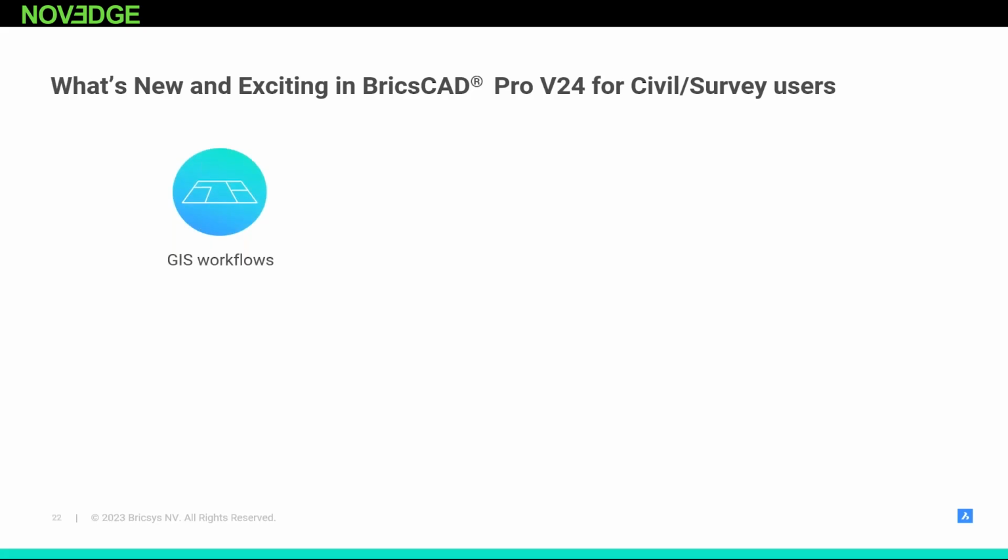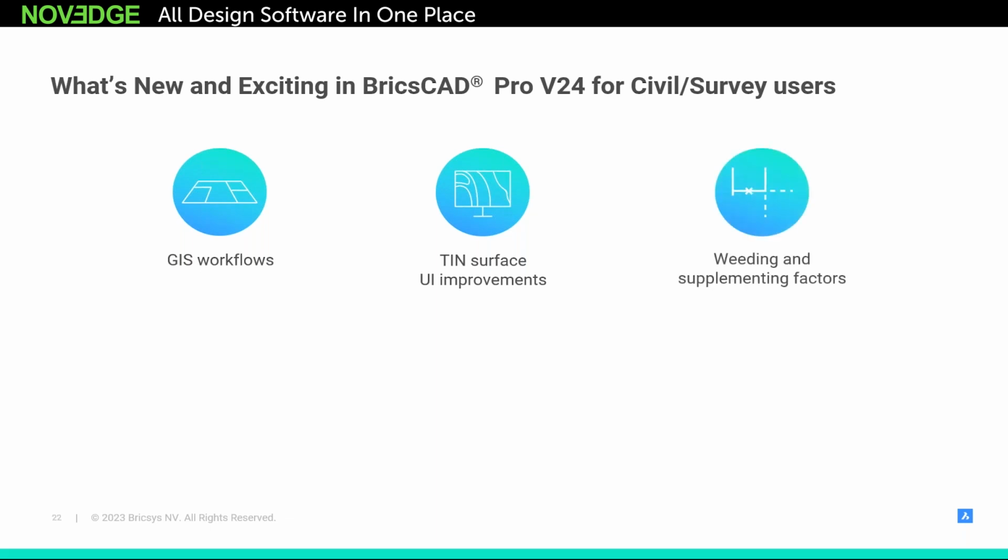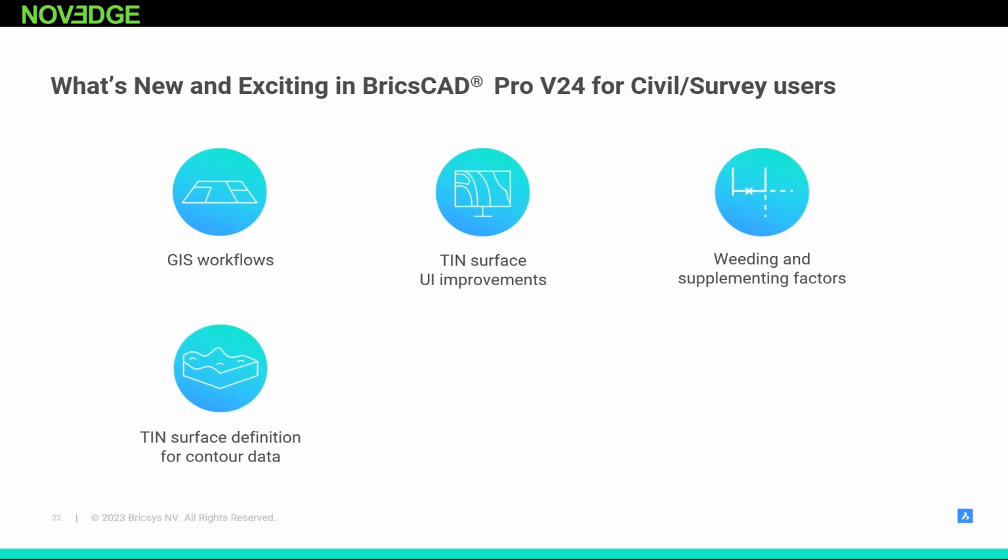Okay, what else is new for the civil survey users? Well, we just saw the GIS round trip workflow. Some of the other things that we've done are enhancements to the tin surface UI to make it easier to learn and faster to use. Weeding and supplementing factors to control the number of vertices used on break lines and contours when creating a surface, making them even more accurate and efficient. A specific tin surface definition for contour data to automatically minimize flat areas, again, getting better accuracy.